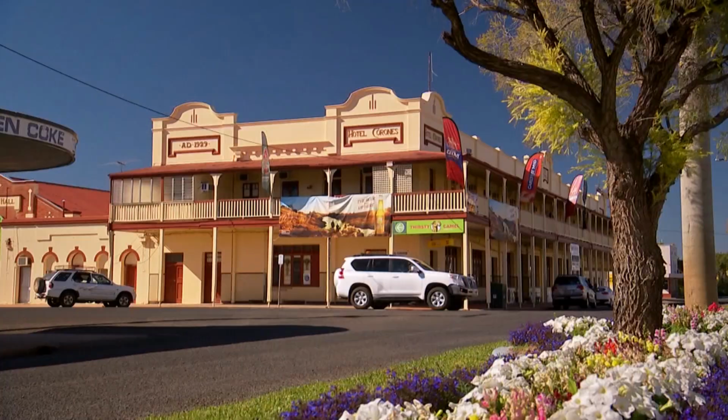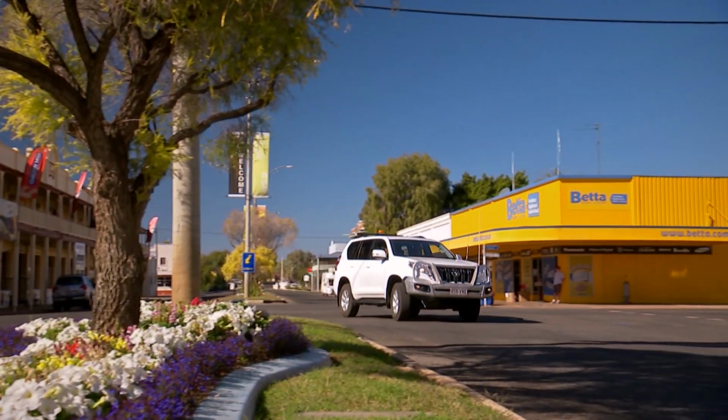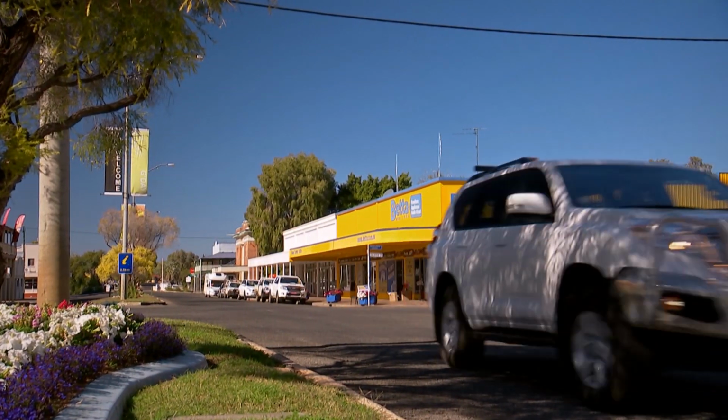Well, here we are, big old Charleville. It's actually a lot bigger than I expected. It's over 3,000 people. Where are we going to start? That's the question. There's got to be that much stuff to do. To fit it in a short time, we're going to have to pick just the top couple of things.